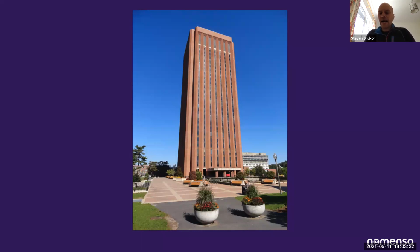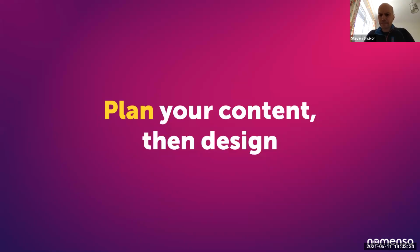This story perfectly captures my main message today. Plan your content, then design. Don't rush ahead with designing until you have a good idea of what you're designing for. Your content choices will affect many of your design decisions. It's much better to make those choices early, before you start building.